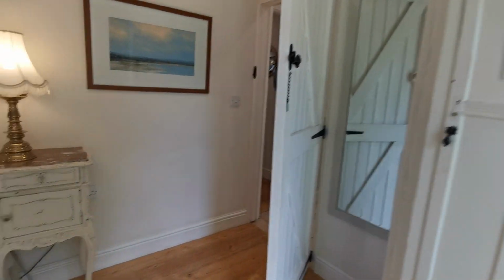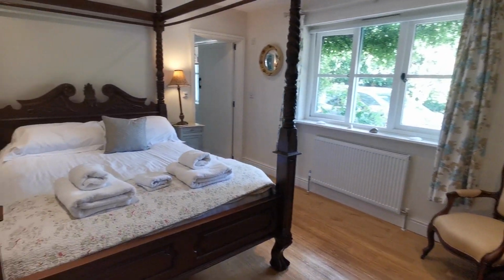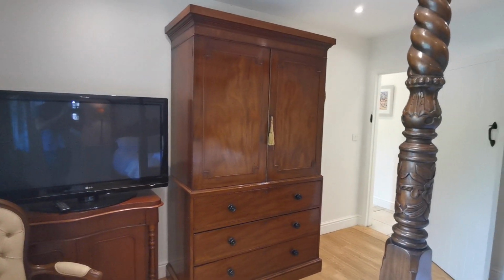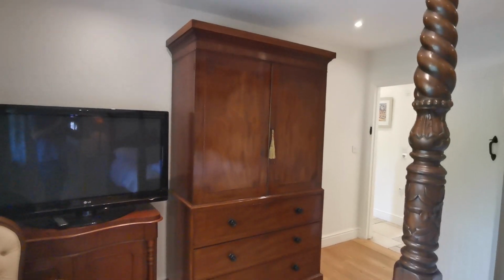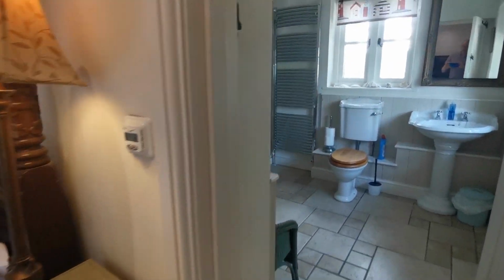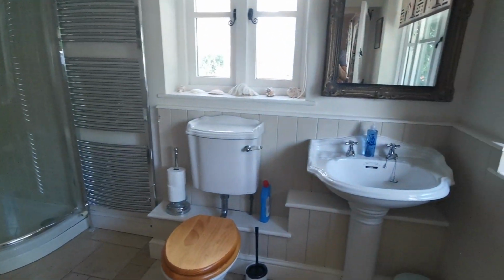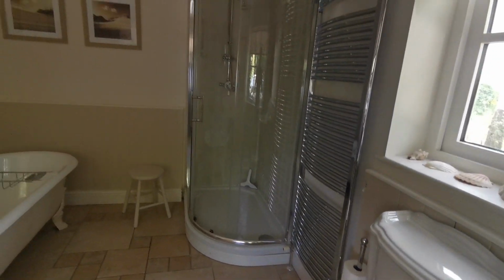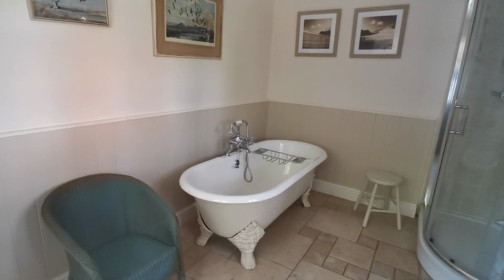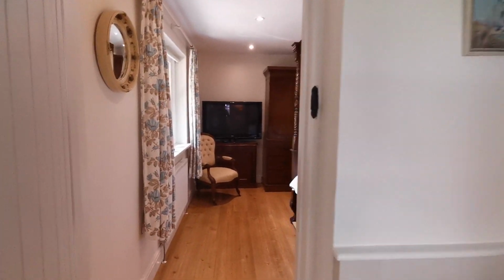Just going to show you the further downstairs bedroom that's on offer here. This is my favourite furnished room. It's the one with the dark mahogany 4-poster in it, 2 bed-sized. Another TV. It's a little awkward, guests have commented, viewing the TV from bed with the posts, but you just have to work around that. And a beautiful fitted wardrobe here. Now this room also has an ensuite, just caught me in the mirror there. But in this room you've got wash basin, low-level toilet, full-size walk-in shower, and a rather nice roll-top bath. So that completes the downstairs of this cottage.